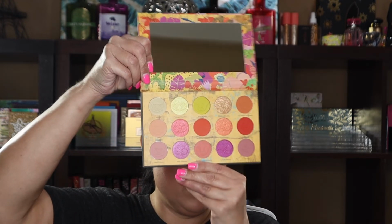Okay, this is the Carhenia Magica. And this is what it looks like. Beautiful. Definitely keeping this one. This is more of a spring summertime palette. Hanging on to that one.